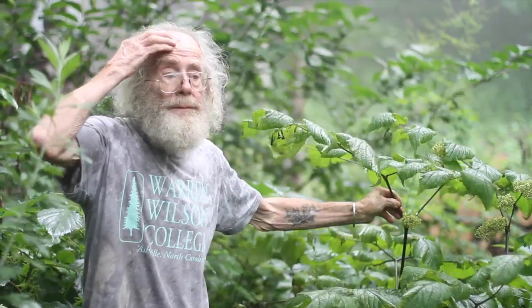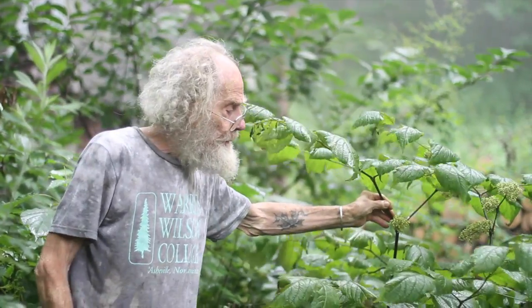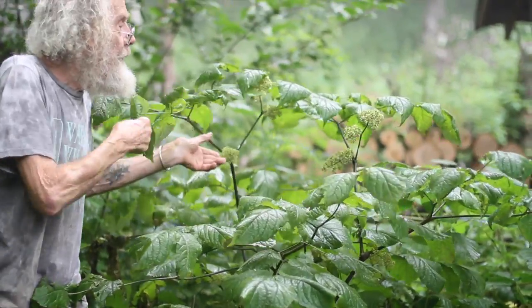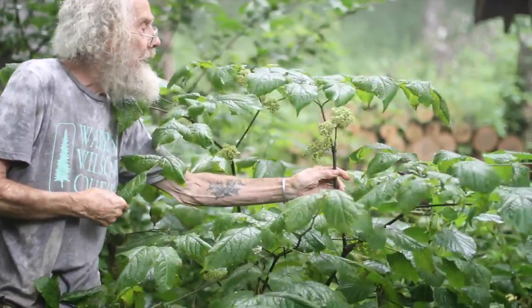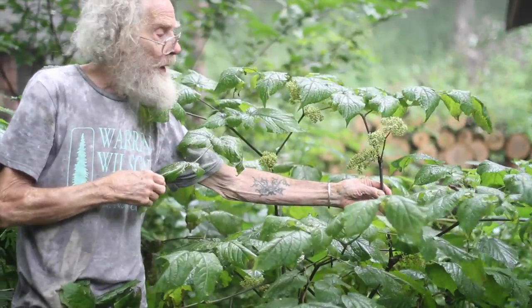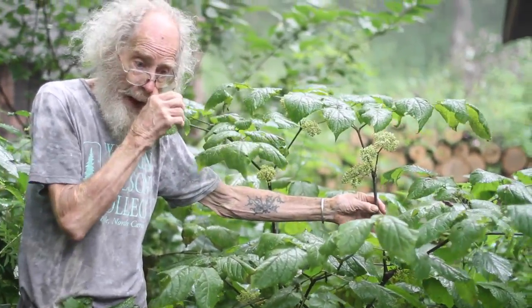Alright, it's late July, and we want to look at spikenard here. We kind of missed the flowers, unfortunately. They've just finished blooming, and now they're going into fruit. This is Aralia racemosa, spikenard.